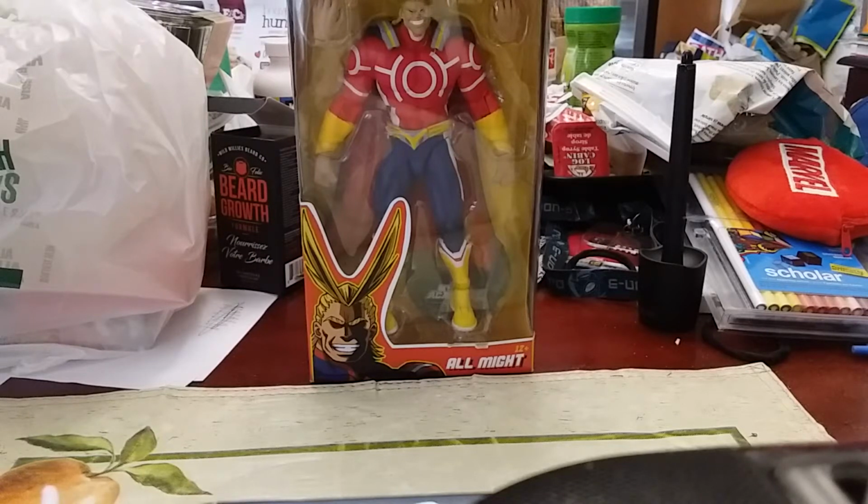For fakes, I haven't searched up fakes for these figures, but definitely do your research if you want to, because there's a lot of fakes for anime figures, to be honest. So if the deal seems too good to be true, I would say maybe don't go for it. If it's under $30, maybe it's not good. So yeah, it all depends on what vendor you're buying from and stuff like that.